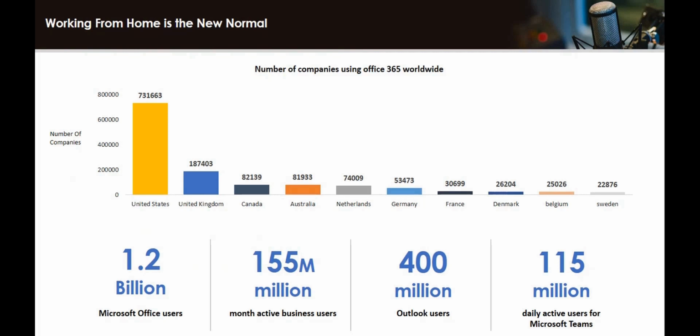Really, that's a lot of users. Many of us, I should say, even I use it on a daily basis. Since there are so many of us using Office 365 for our day to day work, are there any risks of losing important data?